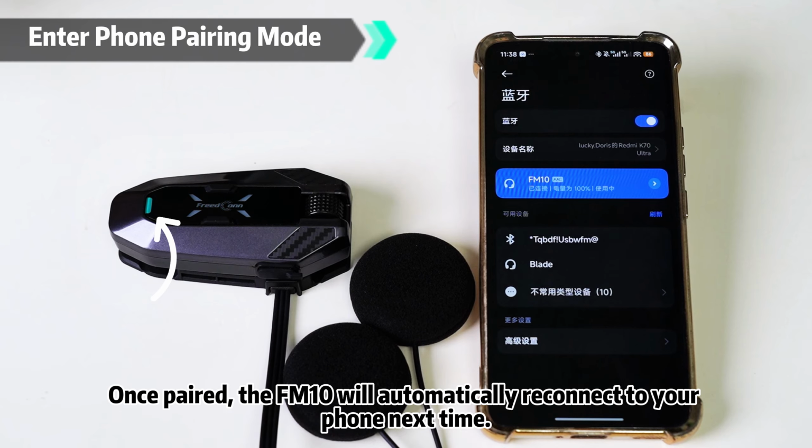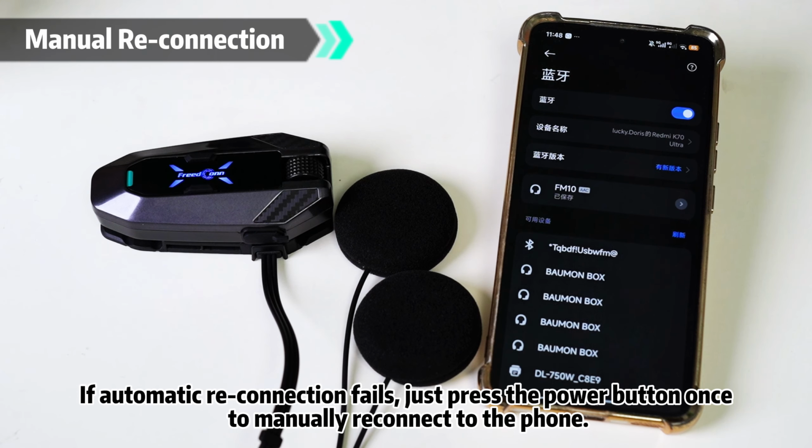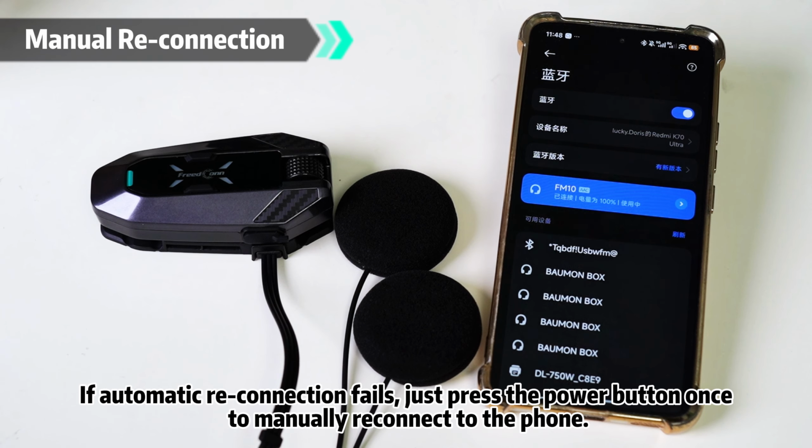Once paired, the FM10 will automatically reconnect to your phone the next time. If automatic reconnection fails, just press the power button once to manually reconnect to the phone.